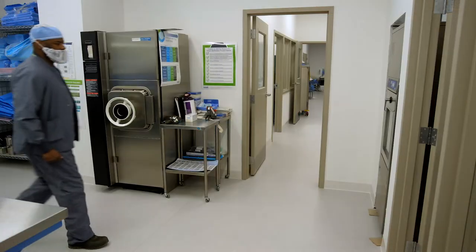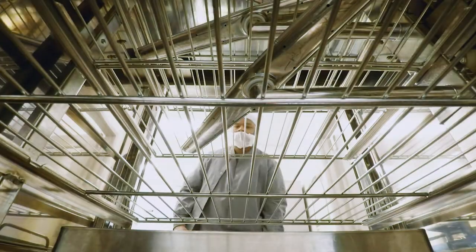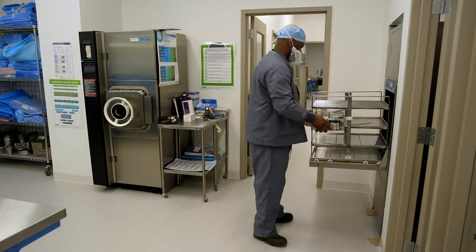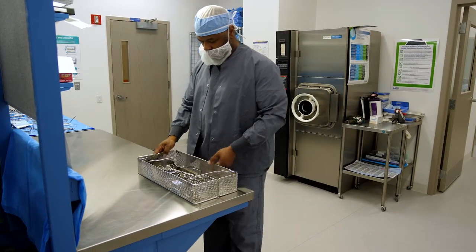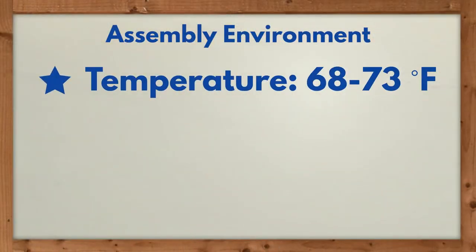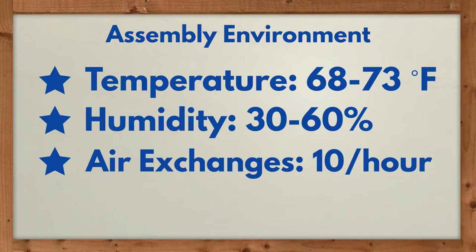On the other side of the washer is the assembly area. Assembly is dedicated to quality through the inspection of cleanliness and functionality of our cleaned instruments. The facility also suppresses the growth of microbial life by maintaining a temperature between 68 and 73 degrees Fahrenheit and humidity between 30 and 60% with 10 air exchanges per hour.